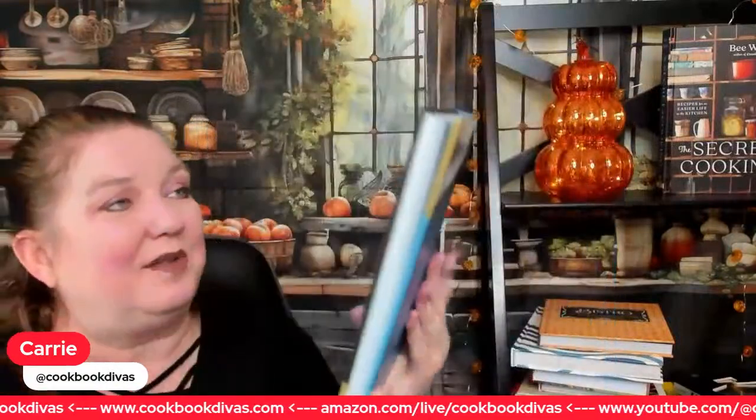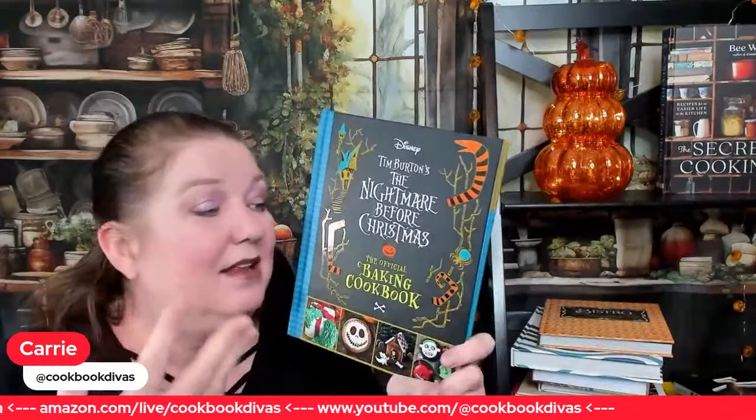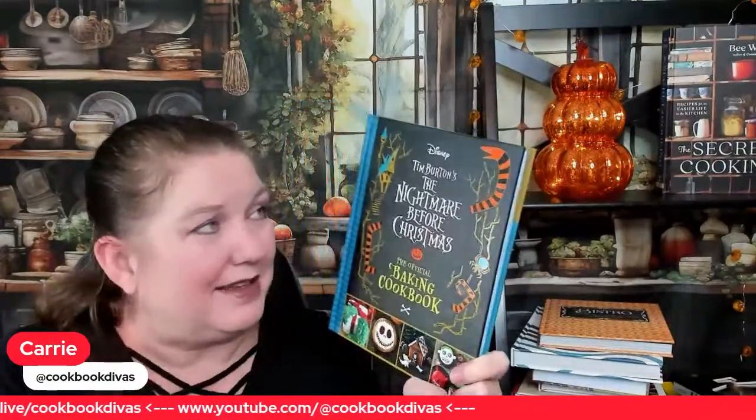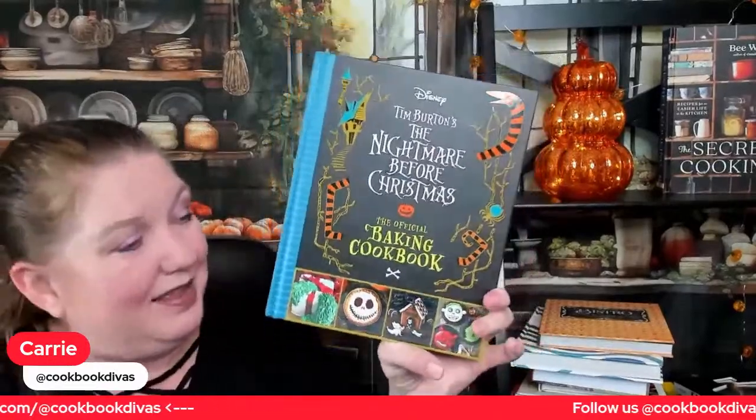Oogie Boogie. So this is an official licensed cookbook, so they were able to use the characters from the movie and depict them, etc., etc. It's not one of those unofficial cookbooks. It is by Disney with Inside Editions.